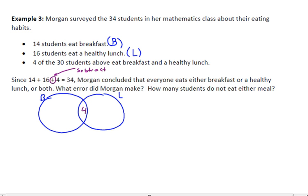So our formula that we should know is the number of elements in B or L should equal the number of elements in B plus the number of elements in L minus the intersection, B and L. That's our formula. That's the one you need to know. So all the elements in B plus all the elements in L, take away one of the intersections, right? And so he should have subtracted here.